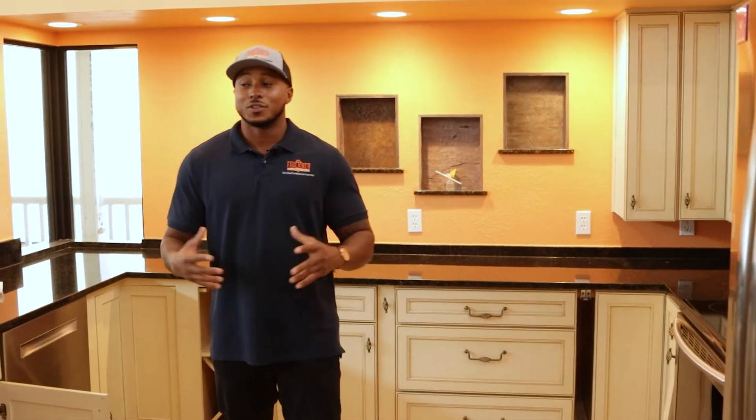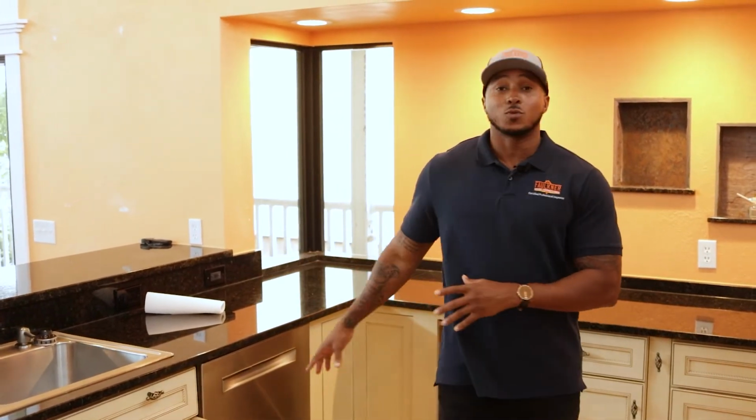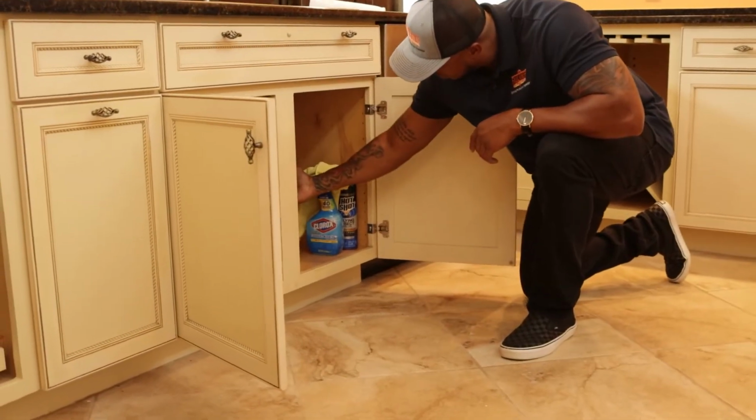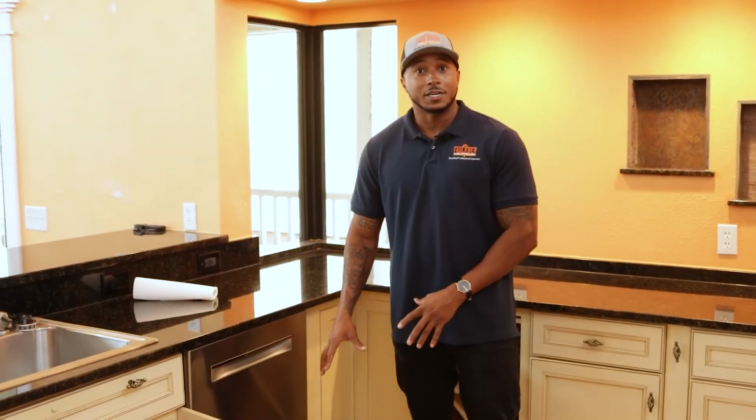Okay, folks, we're in the kitchen area. It's normally where I'll end up after the inspection, okay? So the dishwasher is the first thing I turn on when I show up to the inspection. That way at the end it's nice and drained and I can tell if it's leaking or not, all right?